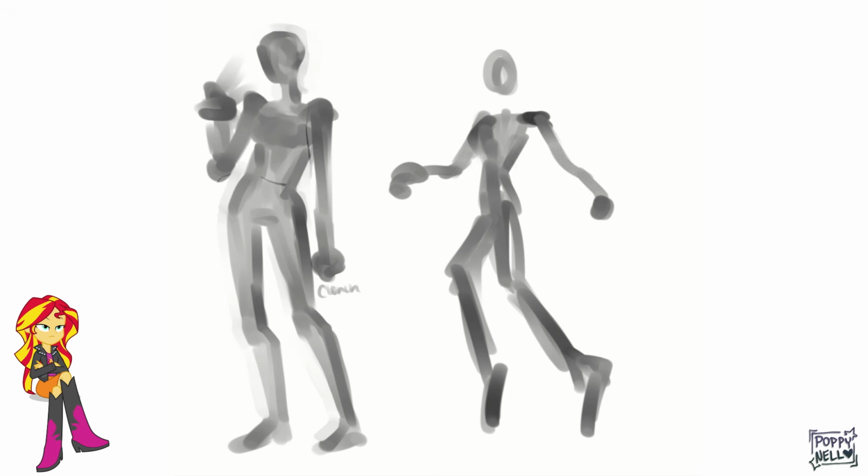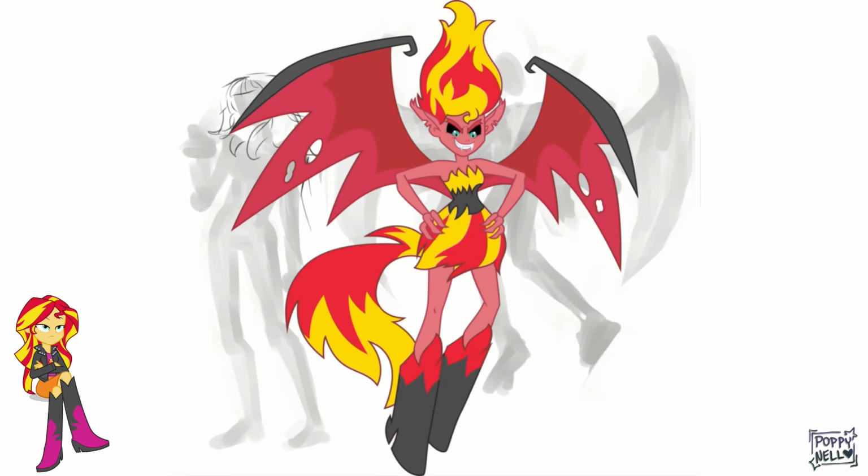Last one, and definitely the one I have the most to say about, Sunset Shimmer. I don't have an old design for her, but I definitely want to talk about her transformation in the movie, because what is this? Why is she some kind of demon? I really don't understand why this would be the case. If anyone knows, definitely let me know in the comments, because I feel like that was a really weird choice.